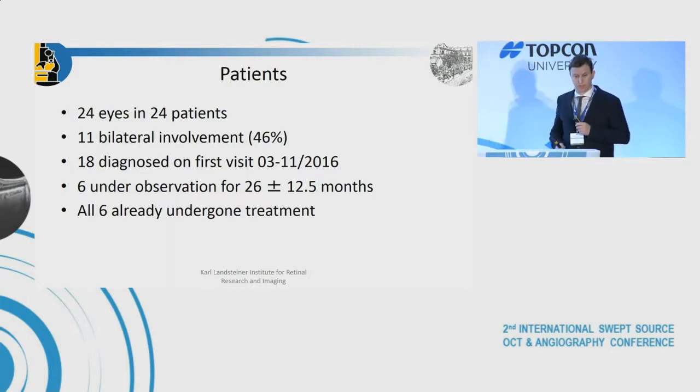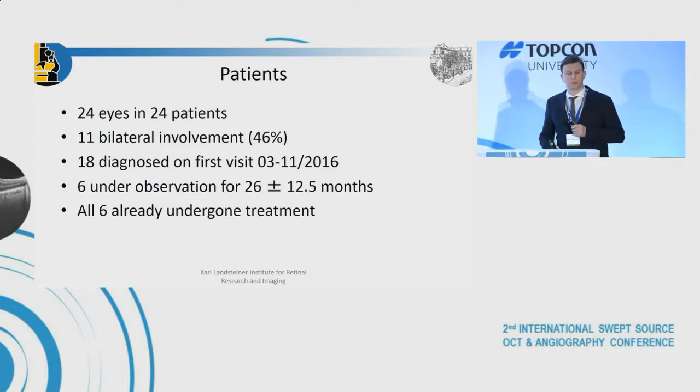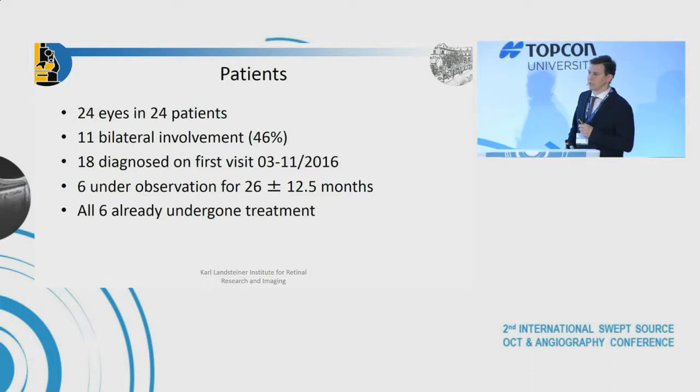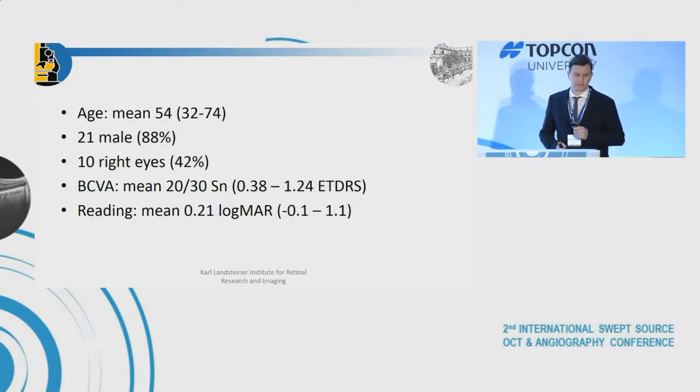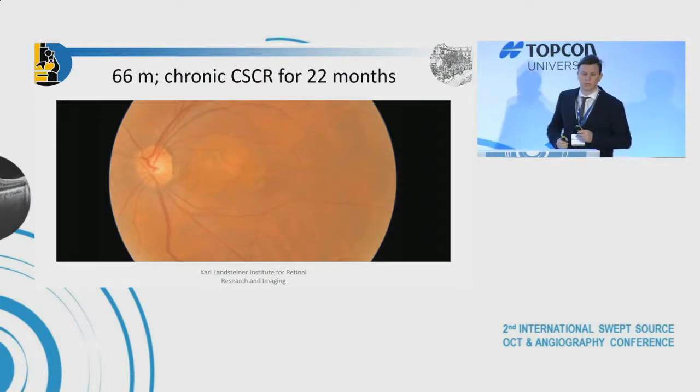We evaluated 24 eyes of 24 patients. 46% of them had bilateral involvement. 18 of them were diagnosed on the first visit between March and November 2016, and 6 were already under observation for a mean of 26 months, and that means all 6 of them had already undergone treatment. This is the descriptive data of our patients, mostly male. They were quite young. I want to give you some quick examples.